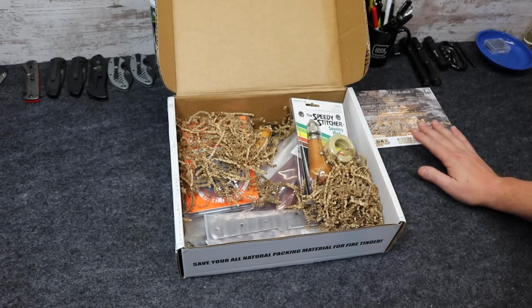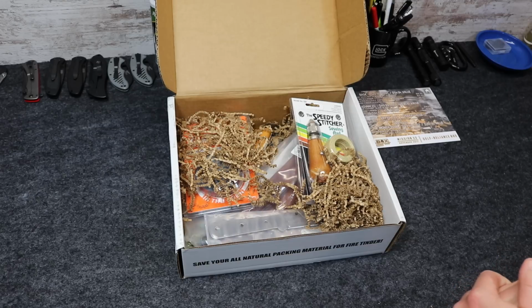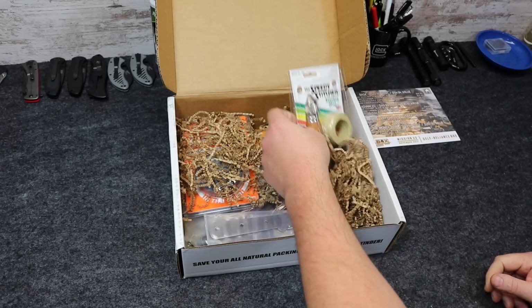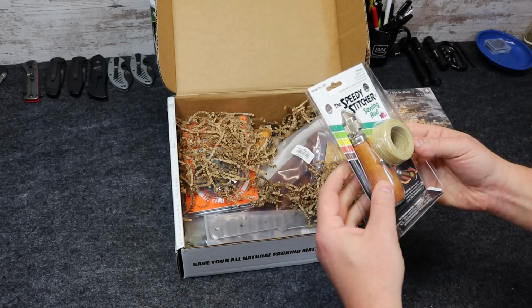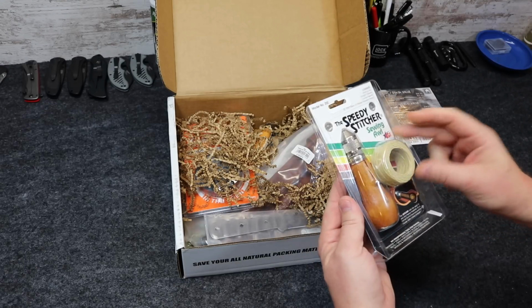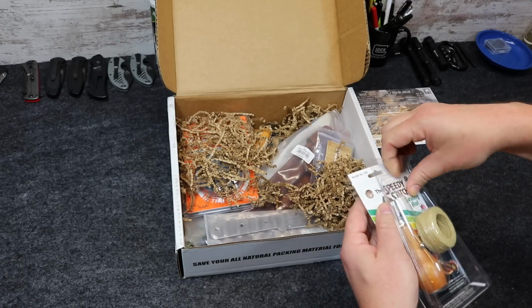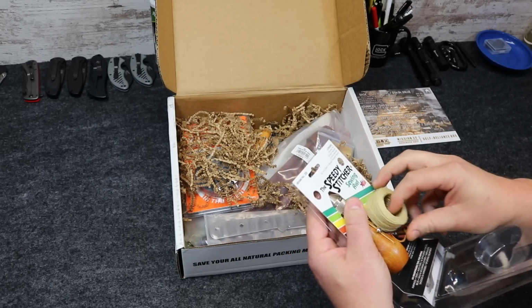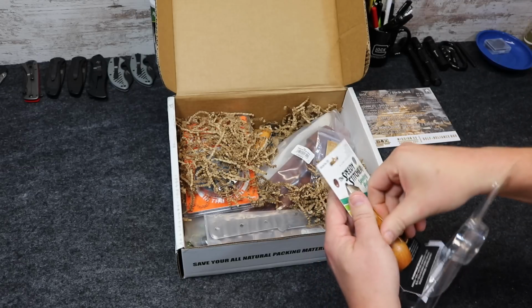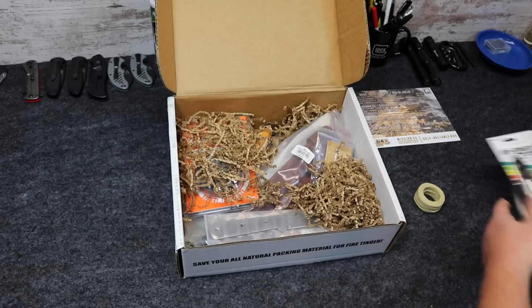Always a fun theme. All right, I'm going to try to go in the order of the boxes, so I might do a little bit of digging around. Our first item up is the Speedy Stitcher Sewing Awl. Nice little leather sewing awl, made in the USA. Price on this is $19.99. If you've ever done any leather work or leather repair, you will know that having a good awl is an absolutely necessary item to have.